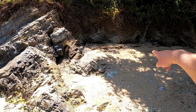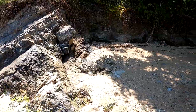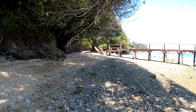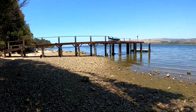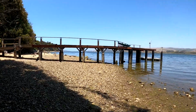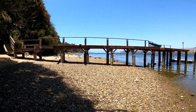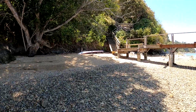You can see where the waves have kind of made layers in the sand. There's a little pier. I think this is someone's personal pier. And there's an old kayak over there.